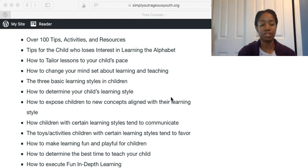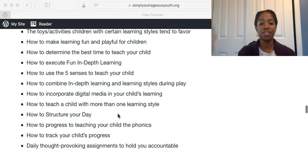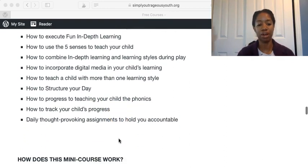It also helps you, like if your child gets bored with the alphabet or is not interested in learning the alphabet, it'll tell you what to do there. It teaches you how to use the five senses to teach your child. Also, it talks about the 3 learning styles and how to teach that way. It talks about how to structure your day, and it also talks about how to track your child's progress.